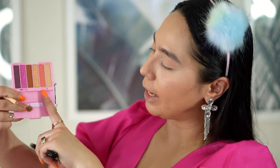Okay, these shadows are so buttery. I really like it. Not a lot of fallout either. I'm gonna go in with the second shade. This is a peachy shade, more of a peachy shade versus a pink shade. So I'm gonna use the same brush and I'll just go a little bit lower just to add a little bit of pink to the crease.